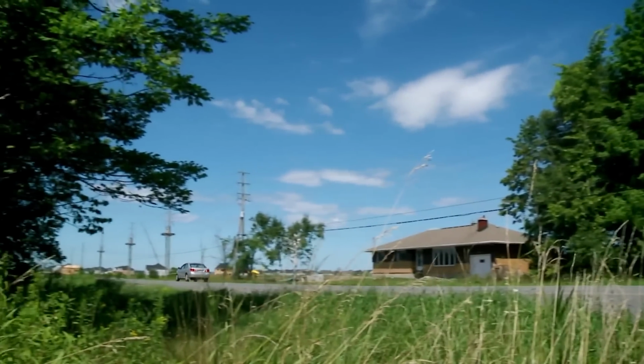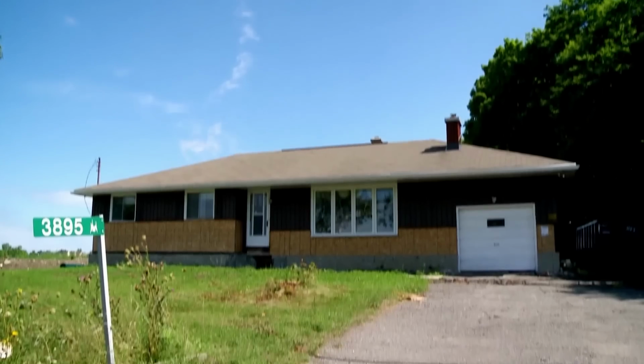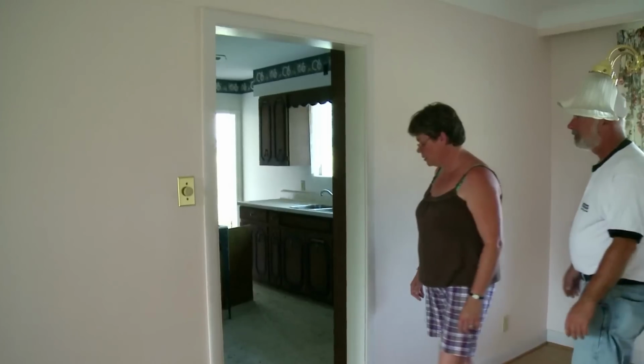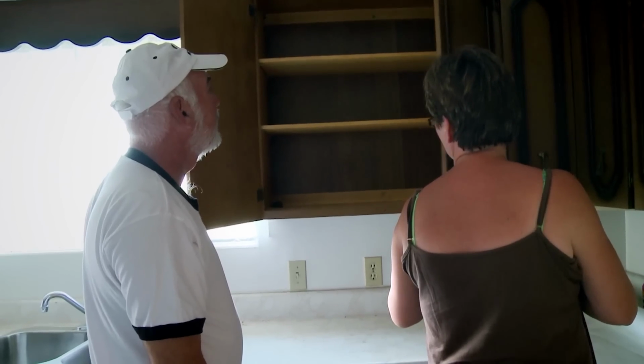Just outside the city, they think they've found the answer. This spacious 50-year-old bungalow. Right away, we knew it was it. It was big, it was bright. With a full basement underneath it, it'll be 1,800 square feet, almost doubling the family's living space. Bit of TLC here and there, and it'll be good to go.